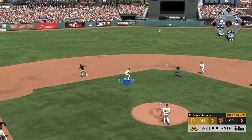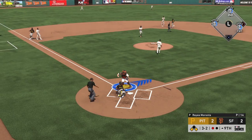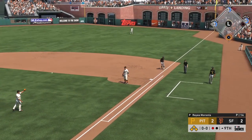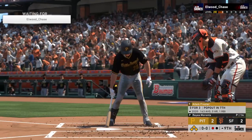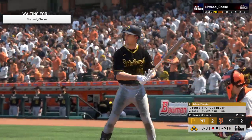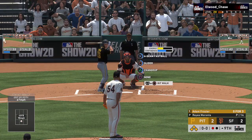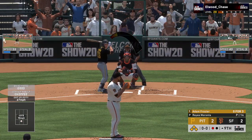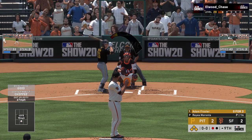A bouncer up the middle. He'll come to the plate with it. They get the force at the plate. Relay to first is too late, so no double play, but no run scores. So striding in, Adam Frazier. And a pivotal moment in this one. Tie ball game, bases loaded, but the possibility of an inning-ending double play does still exist here.